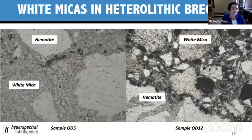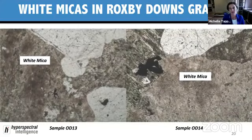So the white micas are not as exciting, obviously, to look at as the ore minerals, but here we have the physical appearance of the white micas within the heterolithic breccias, which are within the Olympic Dam ore body. It's a brecciated system, so you've got a lot of breakage here. And then if you look at the white micas in the ROXBY Downs granite, you can see visually that they are different. So great, so we know that they're different. Obviously, they wouldn't be the same things, but let's start to learn more about them.